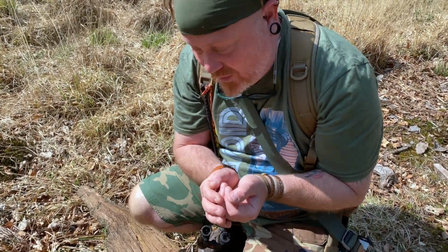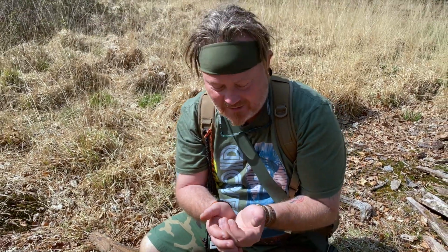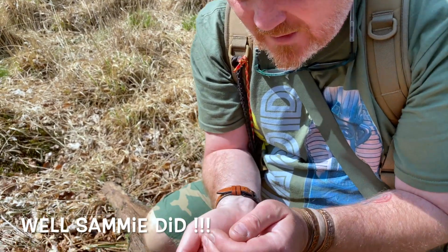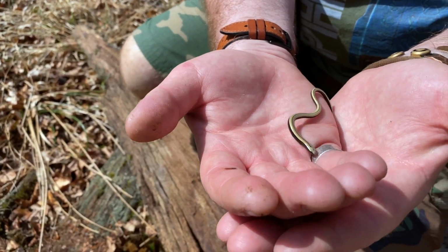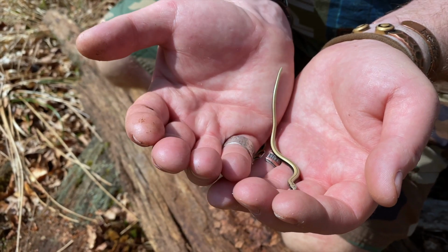What a nice little surprise. I just turned a piece of bark over, as you do. We're out in the forest. I found a baby slow worm. Look at that beautiful creature. They're so beautiful at this age. Look at that golden shine along his back.